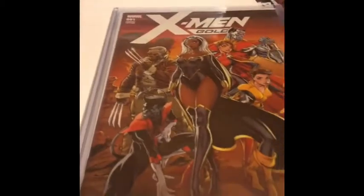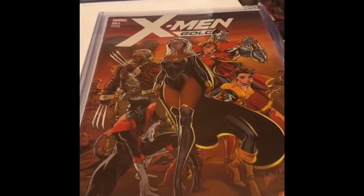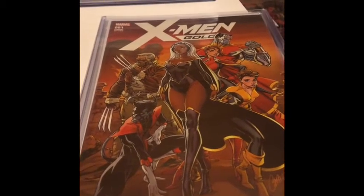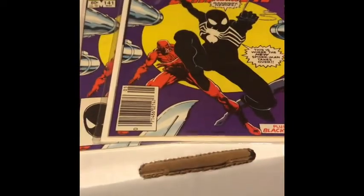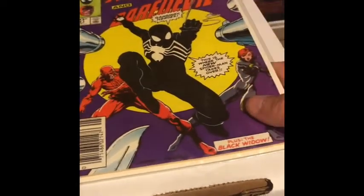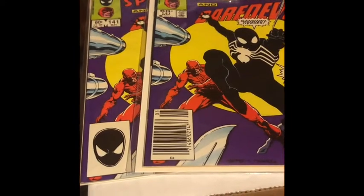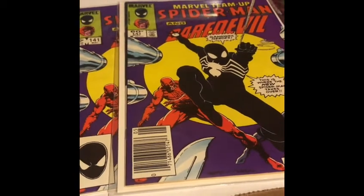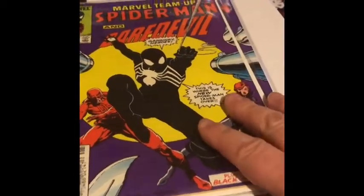Right here is my X-Men Gold. This is my ungraded one. I have a graded one in here signed by J. Scott Campbell. I actually got that in a Comic Books NYC auction, which is really nice. Here are my two Marvel Team-Up Spider-Man Black Suit. I got a newsstand and a direct edition. I picked one of these up at a local store here, and I picked the other one up at the one near my work. They're really cheap, surprisingly enough.